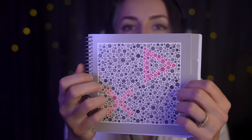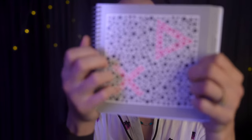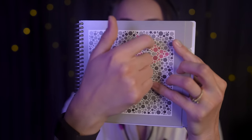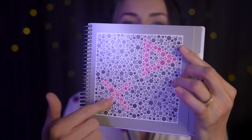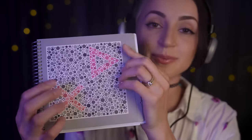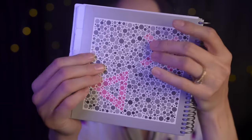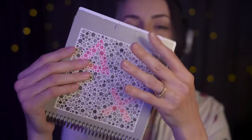Okay, here in this color test, there should be two shapes that you can see. If you can't see them, you might not be able to participate in this choice. But would you like the triangle, or would you like the X? The triangle or the X? 3, 2, 1, choose.